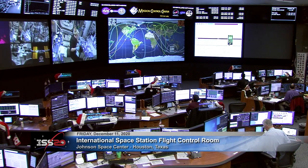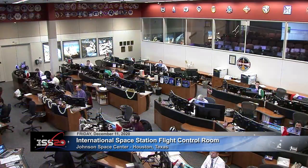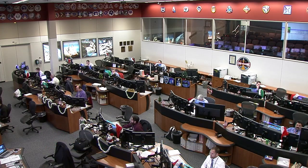Good morning. You're looking at the International Space Station Flight Control Room at NASA's Johnson Space Center, where the flight controllers are monitoring station systems and assisting the Expedition 64 crew members through the last few hours of their regular work week. The team on orbit kicked off the week watching the first automated docking to the station by a SpaceX cargo ship, and then got busy unpacking the crew supplies and science materials inside.